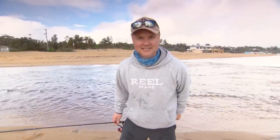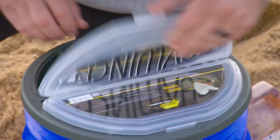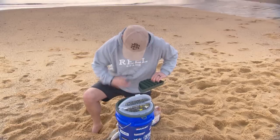Guess what I'm doing? Heading straight to the tackle bucket to see if I can find a gomoku. Aha, look what I found.